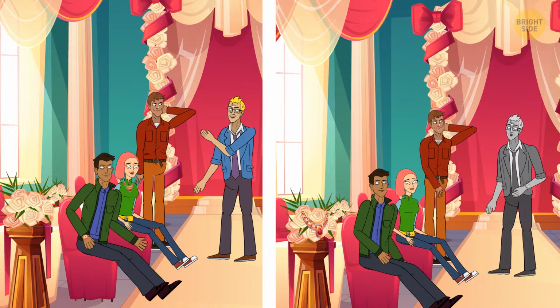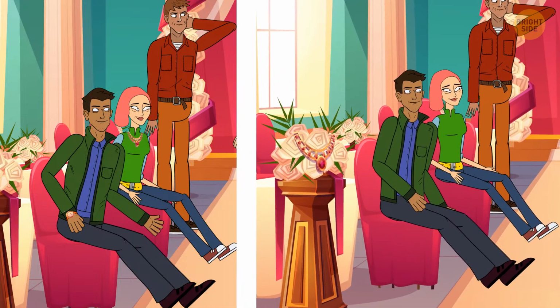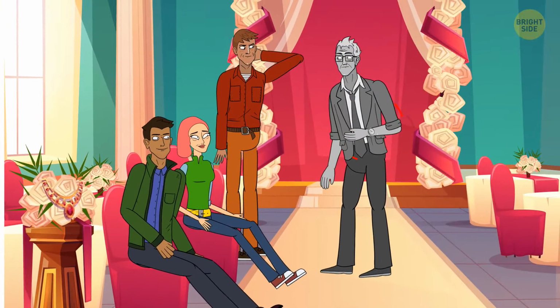It's the host, Sean. At the beginning of the party, one of the guests had a watch on his wrist, and this woman had a beautiful necklace. But at the end of the party, the watch was already on Sean's wrist, and the necklace was in the flower pot.